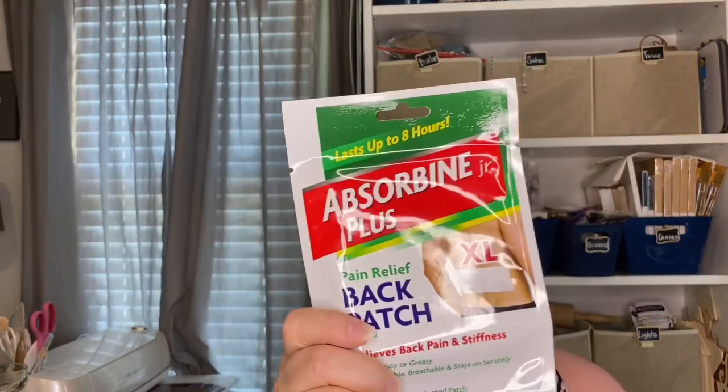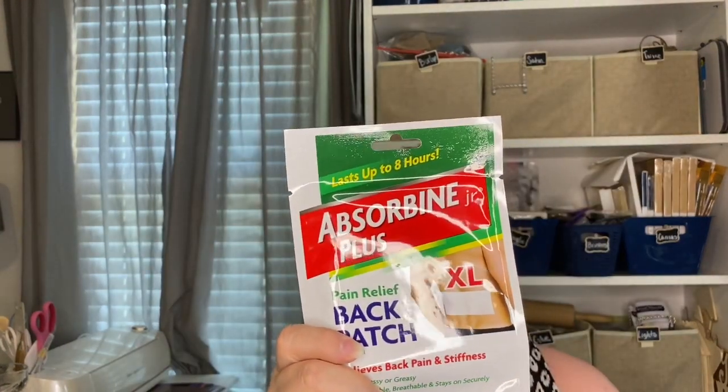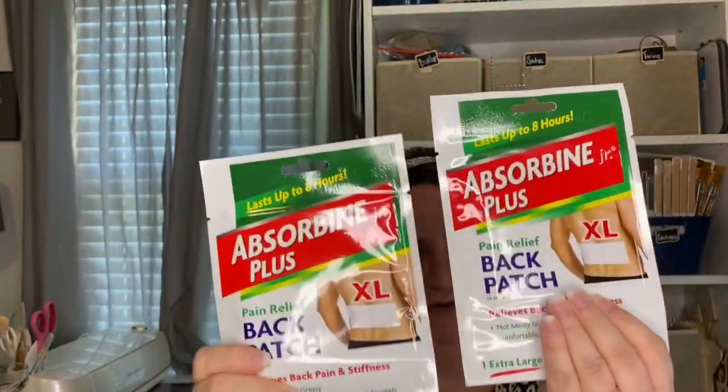So I actually did pick myself up a few things at the Dollar Tree this time. This is more health and beauty items, so I wanted to share with you. My back has been bothering me again, and I also have a son whose back goes out fairly frequently. It just depends. So we like to have these on hand, and anytime I see the extra large size, I pick those up. I did go ahead and pick up two this time.